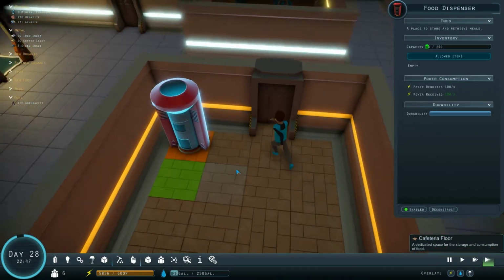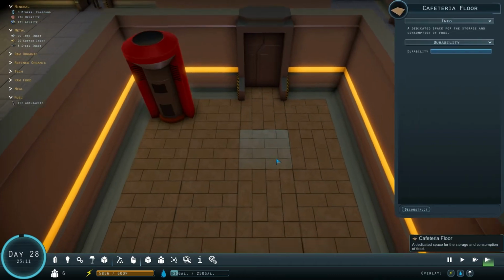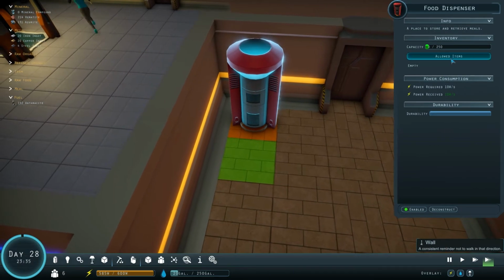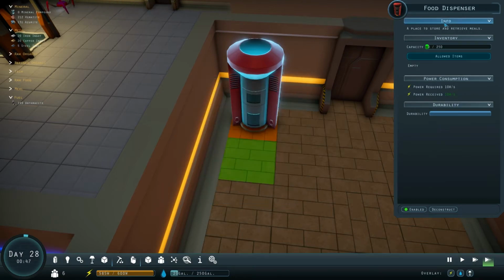Let's have a look at this. So our food dispenser. I like these tiles. The cafeteria floor, I quite like that. So I've got a food dispenser here. Oh, allowed items, so we can actually... Oh, that's amazing. Isn't that brilliant? So you can actually even control which food dispenser deals with what stuff. That's fantastic. Oh, I like that.